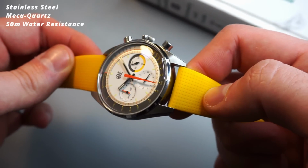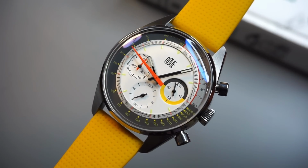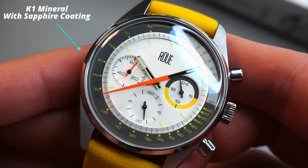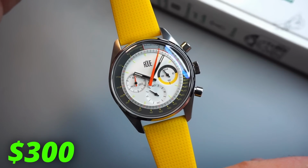It's super sharp, clean, and looks great with the design. The glass covering the dial is also a thing of beauty. The several layers of anti-reflective treatment give the crystal plenty of blue hue. Now, this is only a K1 mineral crystal, but the sapphire coating on the outside should definitely help with longevity. I don't think there's another $300 watch that comes close to looking as good as this Roue watch.